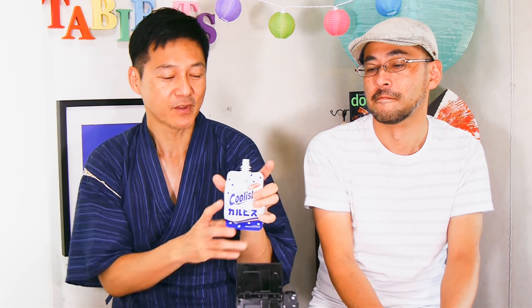This is really good. And I like the fact that you don't have to deal with melting ice cream down your hand. And if you want to save it for later, you can just put the cap back on and put it back in the freezer and finish the other half later. And I really like this.